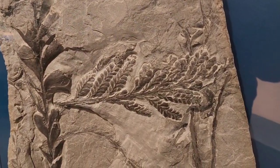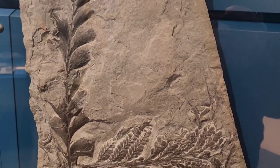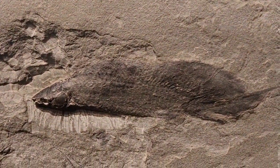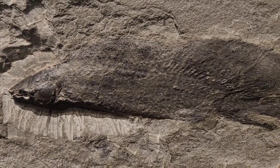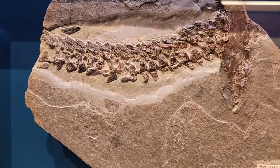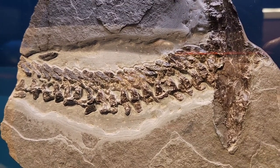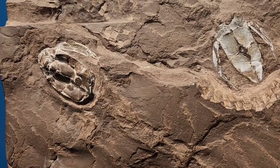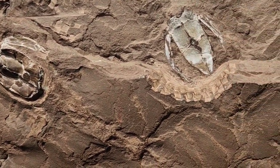That almost looks cedar-like to me. That's really cool. These were fossils found just here at this location. It's a fish. It's amazing. See the little fins. Here's a vertebral column. Isn't that cool? This is a common fish in the region at the time.